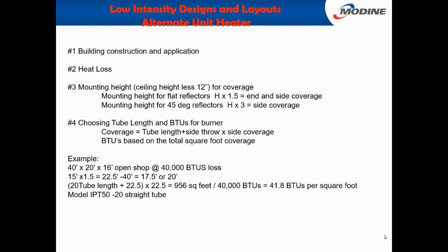The other one is, never, ever, and if you come to me and ask me, you want to use this in a dirt floor application like a horse arena or a barn, go buy somebody else's.